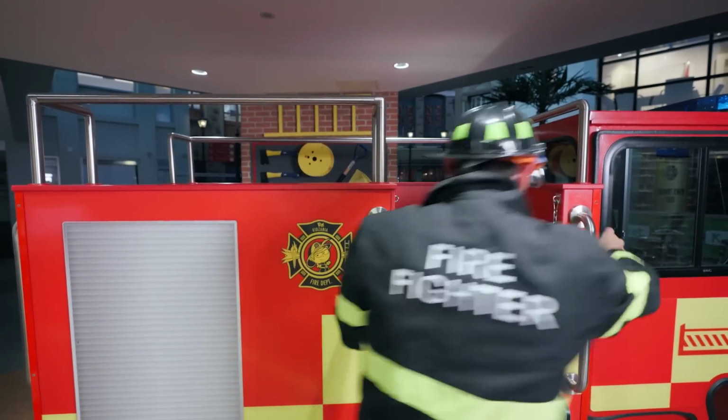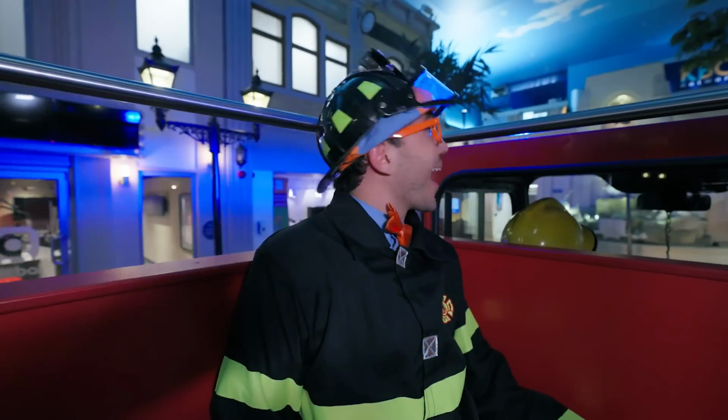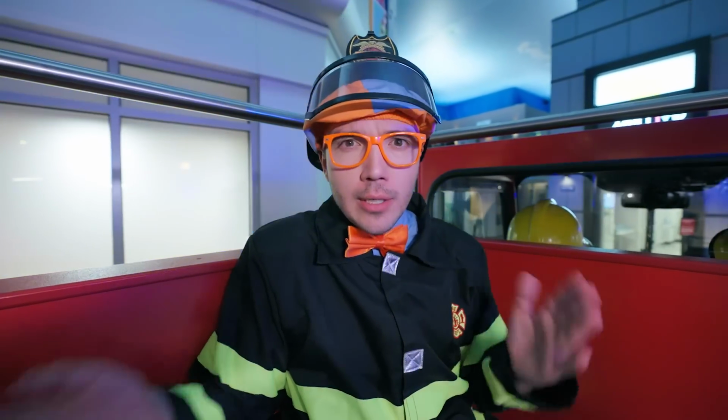Woohoo! Here we go. Climb aboard! Whoa, look at this city! Whoa, Kidzania is so cool! See all these buildings? Whoa, looks like we just went under a bridge. Pretty fun being a firefighter. You need to keep your eyes open in case there's any danger. We can save the day. But looks like there's no danger now. Just a nice drive through the city.